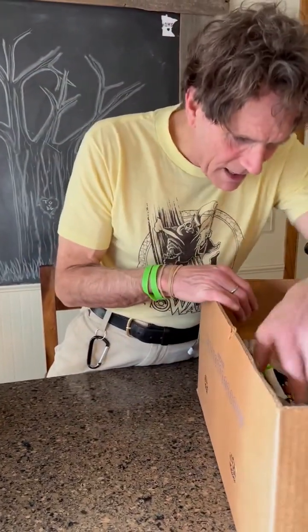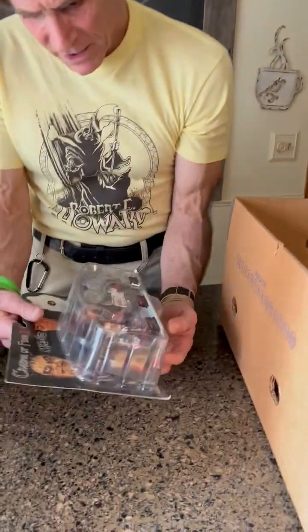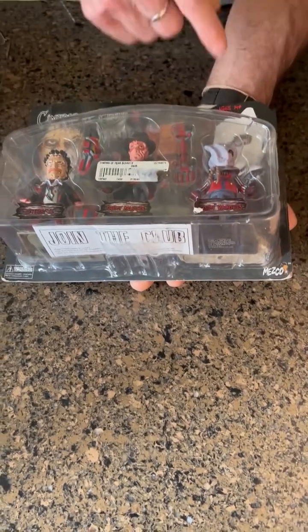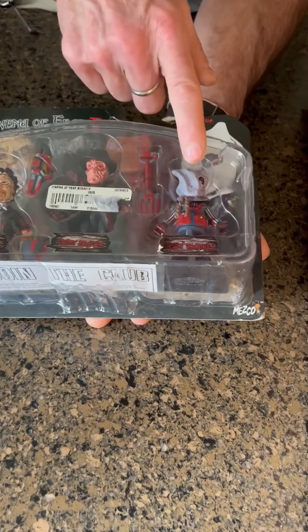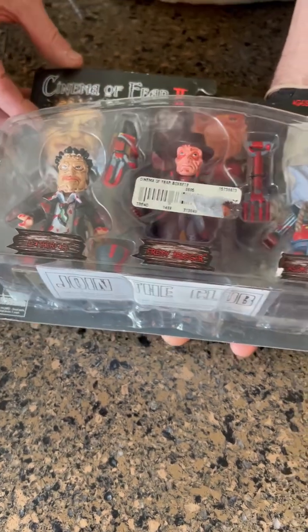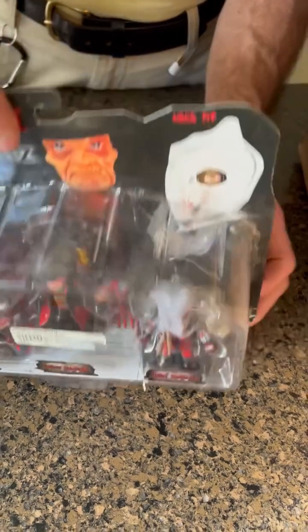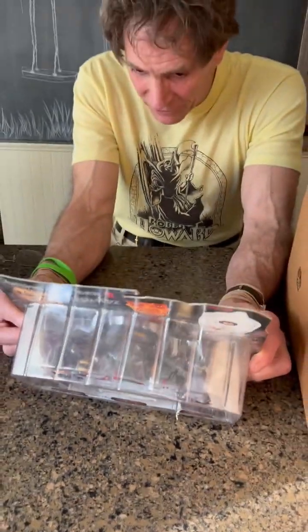Oh, but wait, hang on. Who's this? Oh, my goodness. Ooh, Cinema of Fear. I might have to unpack this one. This is Jason Voorhees. Of course, you know who he is. Freddy Krueger. And then there's, what's his name? Leatherface. So, the Cinema of Fear 2. Wow. This almost looks like a McFarlane set, but it's not. It's from Mezco Toy Company.